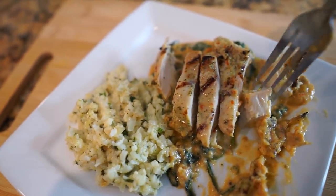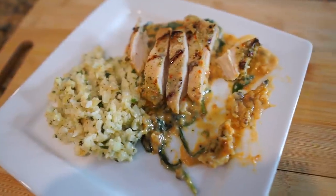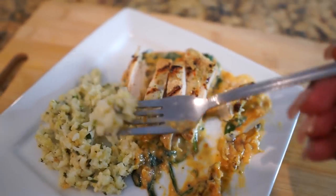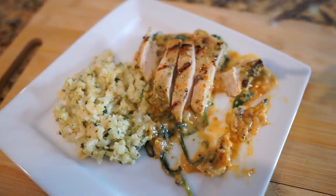Y'all, this is super, super good. The sauce is nice and creamy. It's giving you an Alfredo cheesy type of situation going on. You got a little bit of the spinach happening. Let's go ahead and taste the rice. It tastes like some cheddar or something inside of the cauliflower rice as well.